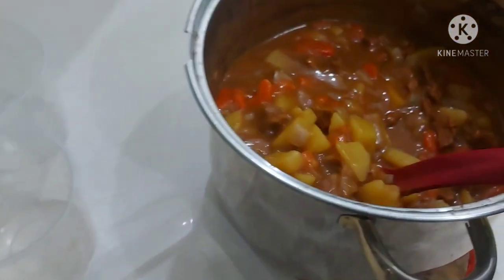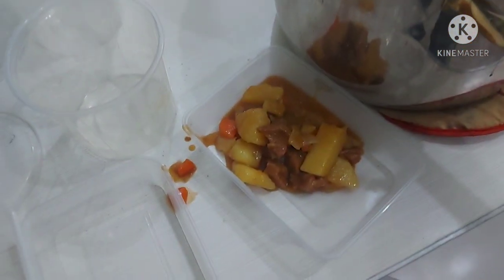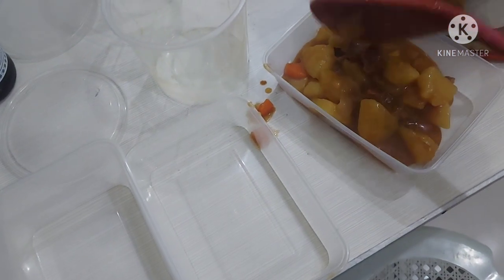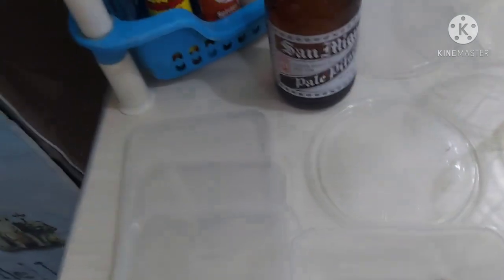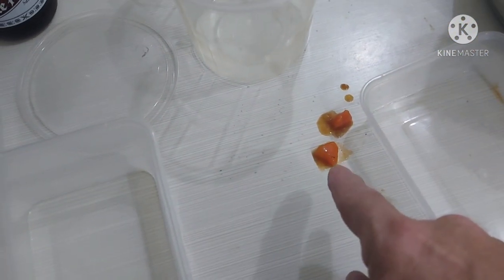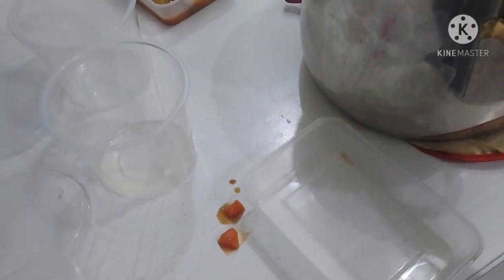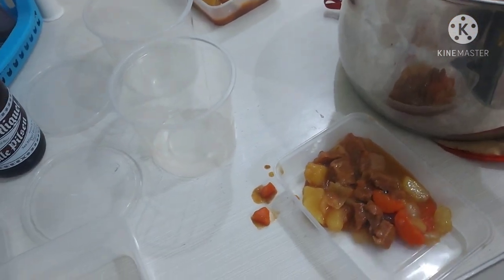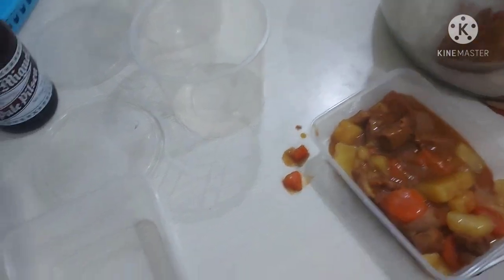I'm gonna go ahead and portion it into stackable, freezable Tupperwares. Oops, what happened? Look at that, slopping it all over the place. Anyway, this is a procedure that I've used long even before I came here to the Philippines. And you get the meal that you want, you made it yourself, it's all fresh ingredients, and you can't go wrong.